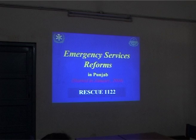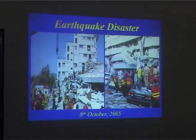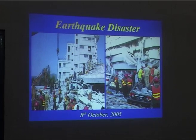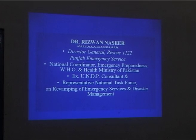January 2004 in Punjab. Punjab is the largest province of Pakistan, which has 60% of the country's population. And the earthquake, which was on the 8th of October 2005, really highlighted the importance of the service because we needed a trained emergency service to meet any earthquake.